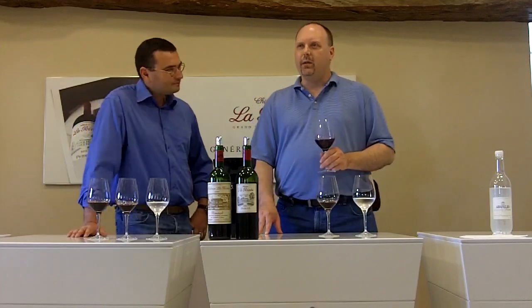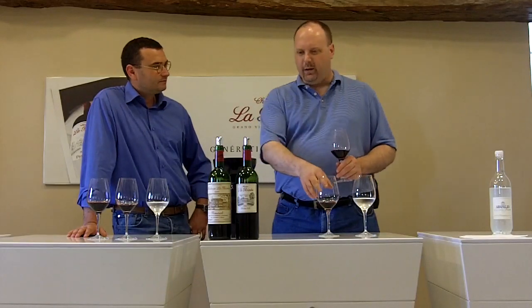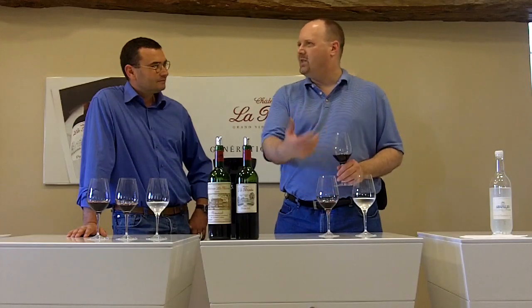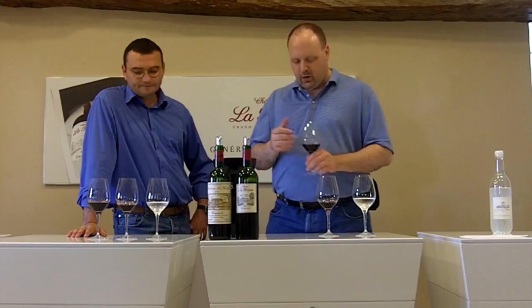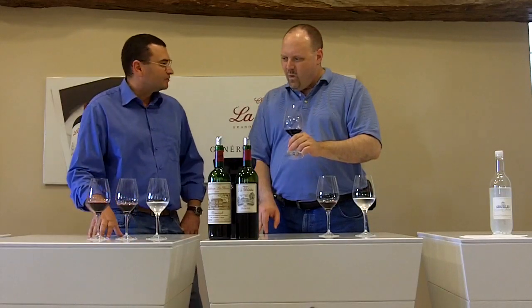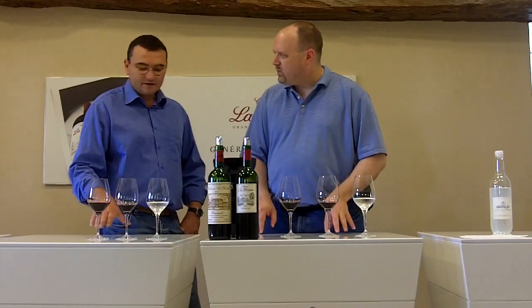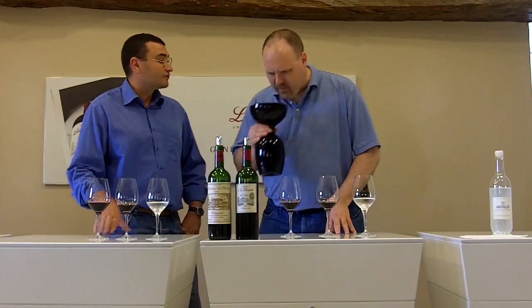I guess what it is, I get more of the fruit from this now, and I also get more of that chocolate. Whereas with this one, I'm getting more of the minerality, and even a little bit of dirt and dust or wood. Actually, I was getting more of the wood, whereas with this one I don't get that as much. But if 2005 is a child, 2009 is a baby, and you really have to appreciate it for its potential. The 2009 was bottled only before the summer.